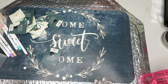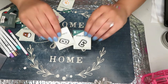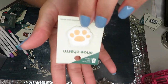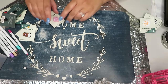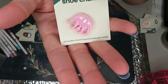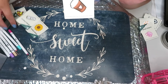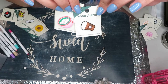So let's show you guys the new ones that came out and then the ones that I picked up. So really quickly, the ones that I picked up were the 8 and the 3. I was born in 1983. I picked up the Paw Print because I don't have a Shih Tzu yet and I love my dog. Picked up the Princess Crown because my mom calls me her little diva. You guys already know, Ride or Dies will know why I picked this one. And this one here because I love my coffee. I love my lattes and all of that good stuff.